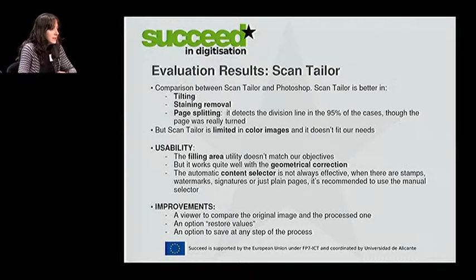Tailor is better in tilting, staining removal, and page splitting. It detects the division line in 95% of the cases, provided the page was well turned. But Tailor is limited in color images and doesn't fit our needs. Because the filling areas utility doesn't have a texture option but only plain color, when it fills the text, it doesn't copy the texture. So the result was a strange mix between paper and plain color. But it works quite well with geometrical correction.